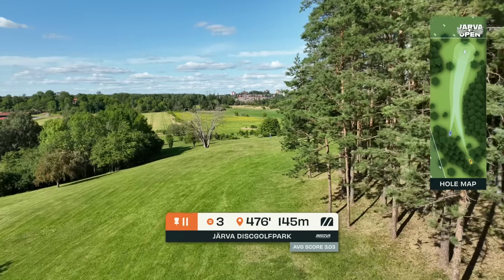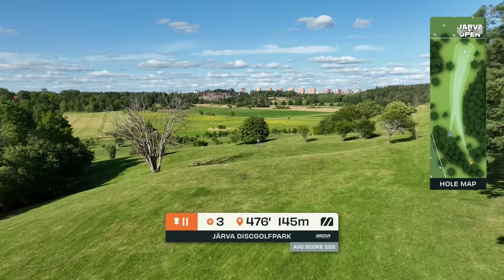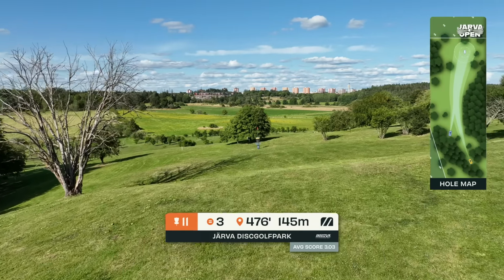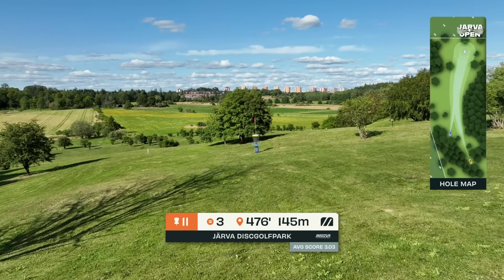Hole 11, a downhill 145-meter par 3. In terms of power, probably only needing about 120, maybe 115, even if you get the angle right. But more importantly is making sure to combat this right to left slope, as any backhand for the right-handed player that catches any air will often fade way down there.